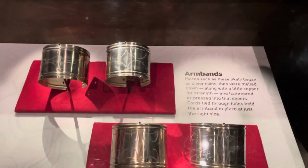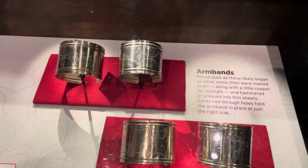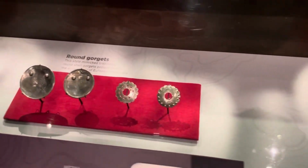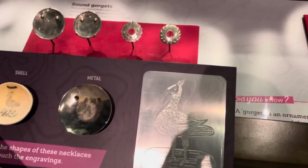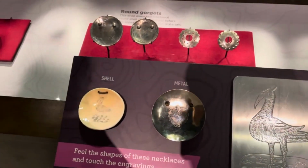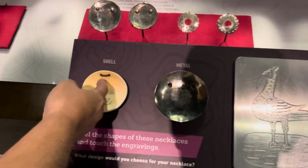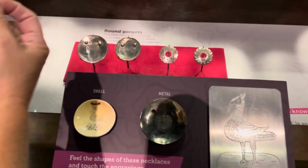So here we got some armbands that were hammered out of silver coins. And then we have some necklaces, right? Minus this one. I don't think that's a necklace. I think it's just there for us to feel the engraving. Right. Yeah, if you feel it with your finger, you can actually feel it. Right. This one you just feel it with your tip.